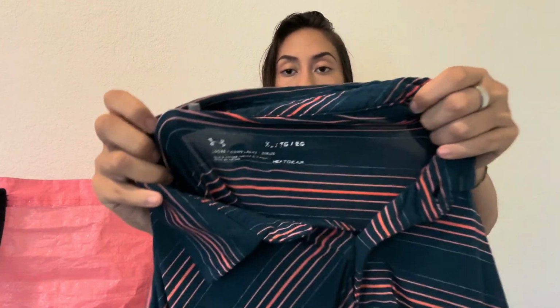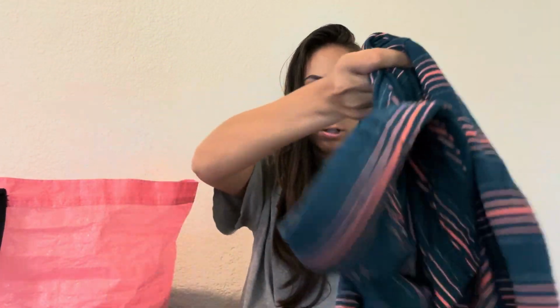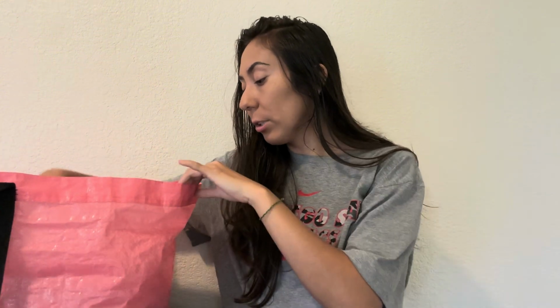And then this is a golf polo from Under Armour. It's a size XL. Just a striped golf polo, nothing super special, but I think I should be able to get around $15 for it. Hopefully it sells fast, since I know golf in the summer is pretty popular, but we'll see.